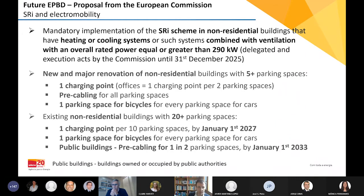Also on the electromobility, many changes, meaning that major renovations and new buildings on non-residential buildings with more than 5 parking spaces will have to have one charging point, which will be one charging point per 2 parking spaces on offices, pre-cabling. That we had ducting as a requirement. Now we have pre-cabling, meaning that we will have the cables there in order to facilitate the installation of charging points, and also parking space for bicycles.